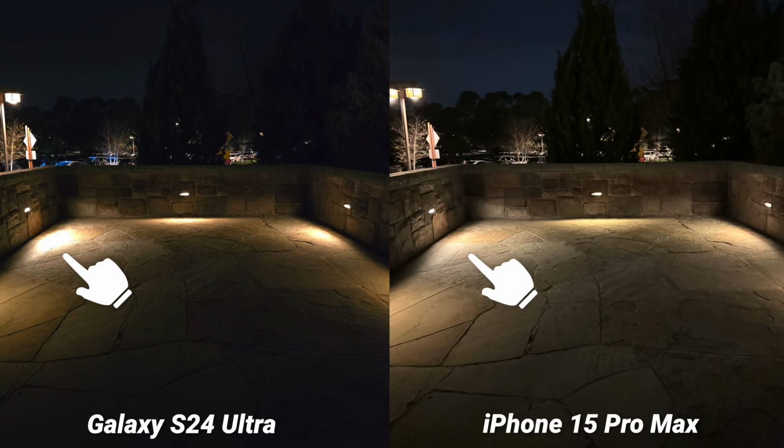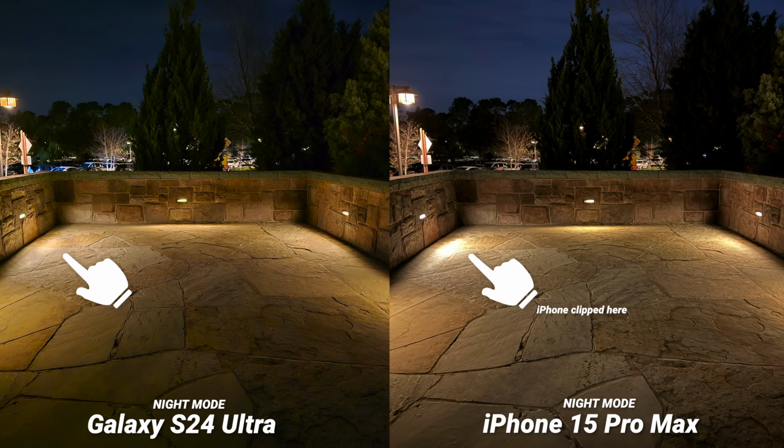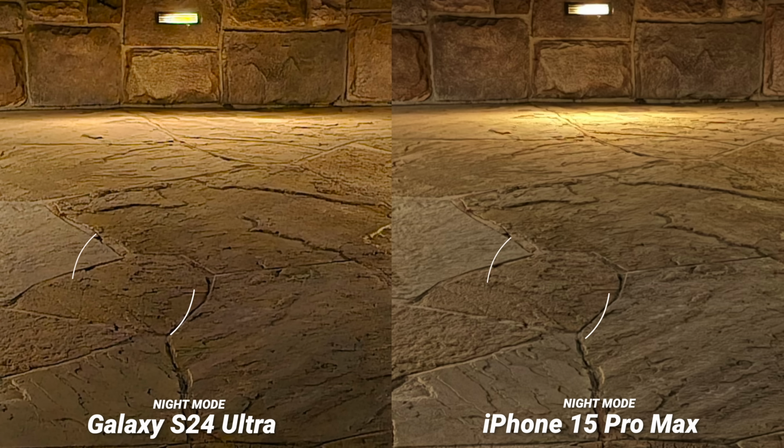Here is another example, again back and forth, where the iPhone's HDR definitely matched up perfectly to expose the lights correctly with a brighter image. Here is the night mode photo where the S24 Ultra this time picks up that yellow tint but oversaturates the image, and then when you punch in, you can see again how much sharpening there is on that image. I know some might like it, but it's definitely cranked up.